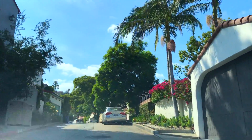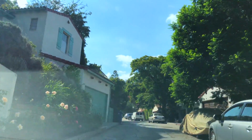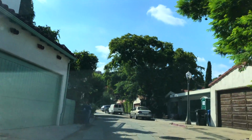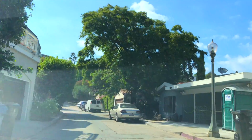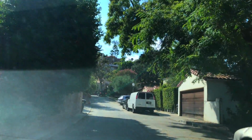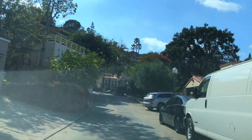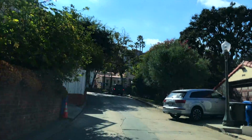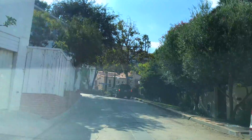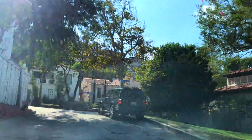So the most expensive listing is 3 bedrooms, 3 baths, just under 3,000 square feet, and it's listed for $2.295 million. I haven't been inside of this particular house, but I did get a chance to see the pictures, and it looks pretty amazing. It has a wraparound balcony around the house with excellent views of the lake.